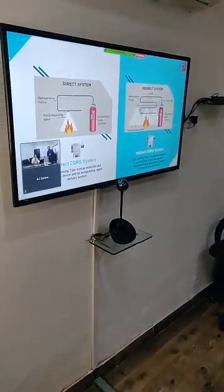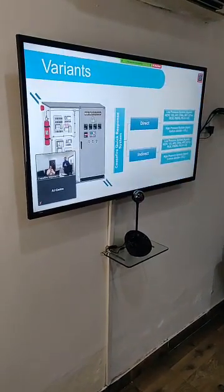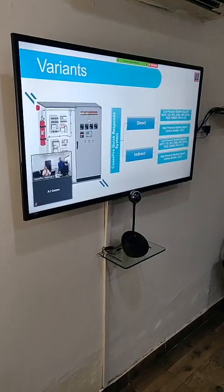So that is the principal difference between direct and indirect. Within direct and indirect, there are two kinds of systems. Can we go back to the slide? No, back. Please go back. Yes. So within direct and indirect, you have two kinds of systems.